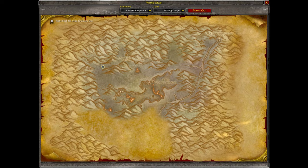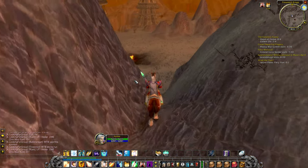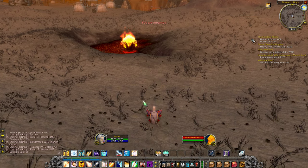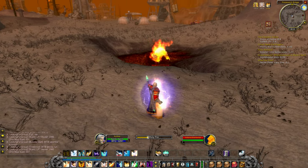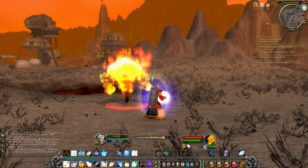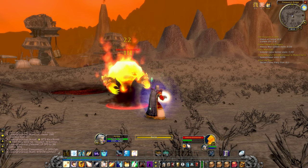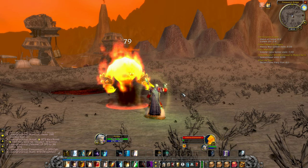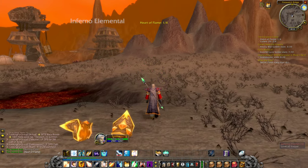Alright, let's just continue down to the south, and we will see if we can open up some of the areas down there. Let's fight this elemental, since we don't have any Heart of the Flames yet. Hey, there's one out of four.